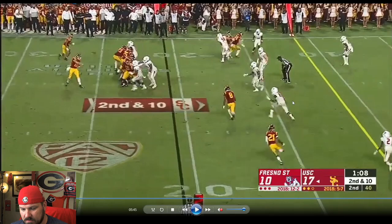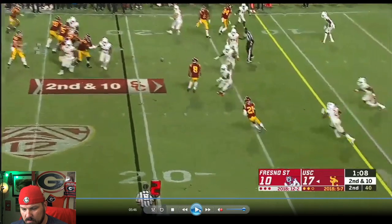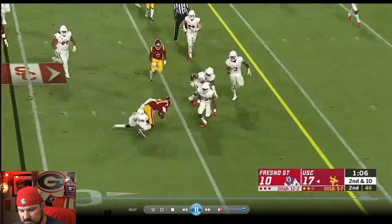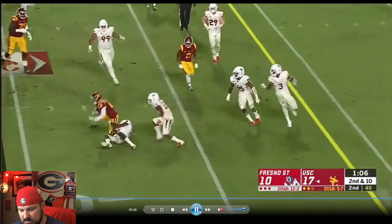Turn, look, deep, out of place, out of position. He's starting to turn and break with him. He's running cross field almost like a rub here. And then bang. Nobody was really defending him. He had two or three steps. This is a good play.